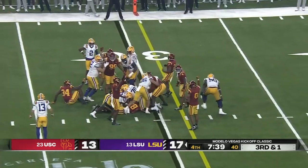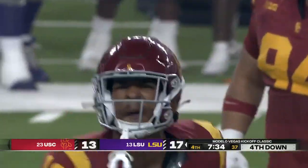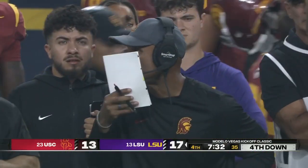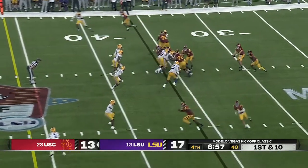Give to Emery, and he is hit in the backfield, and he didn't get there. Both of these defenses standing up and making stops in the 4th quarter, which would give the Trojans or LSU another stoppage should they need it.